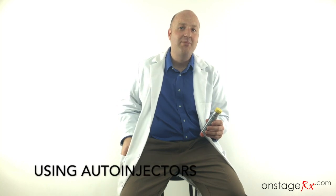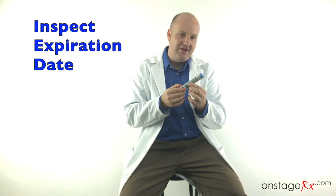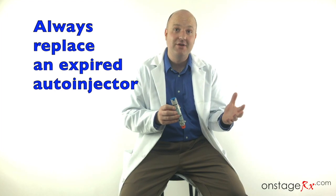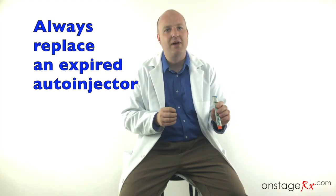So how do you use your epinephrine autoinjectors? One, you remove it from the respective case. You inspect the expiration date and the color of the fluid. It should be clear. While a new epinephrine prescription should be obtained after one expires, in general it is said that an expired epinephrine dose is better than none at all. You will, however, not be getting a full amount of the medication after the expiration date.